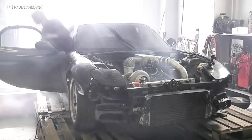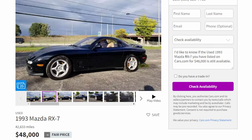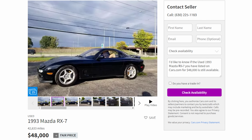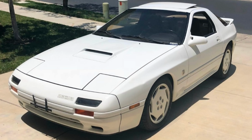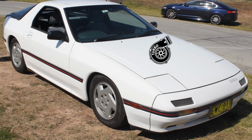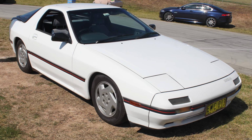Now onto the price. From our research, good examples for an FD model with a 5-speed are floating around the $40,000 number. Which, yes, I know, you guys are all cheap here. You wanna slay triangles for cheap? Go ahead and shop for the earlier model FC. And if you want to get really cheap, get one that's non-turbo, swap the motor in for less than you'd pay for a turbo model at this point.